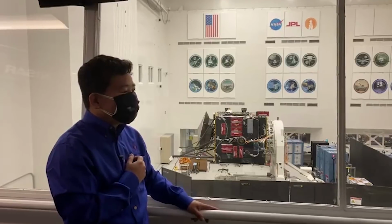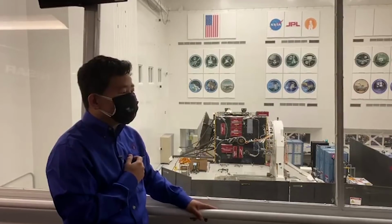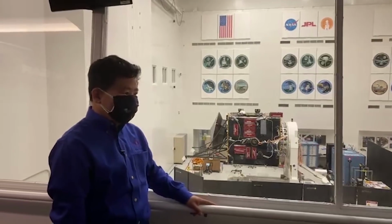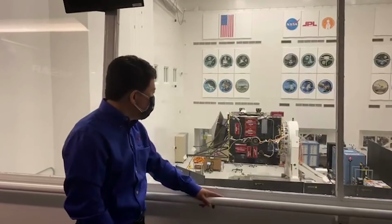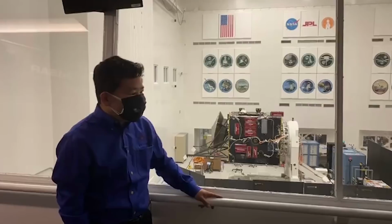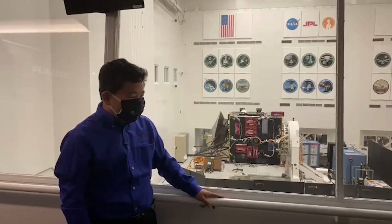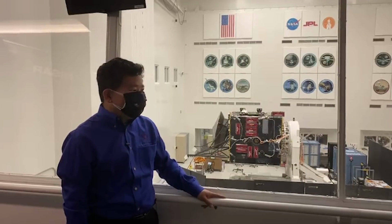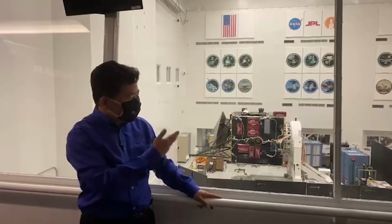All right, so you anticipated one of his follow-up questions: will it take pictures of the asteroid? Yes. It's got an imager. Yes, it will take pictures of the asteroid. It's got an imager on there made by the same company that makes some of the imagers that are on the Perseverance rover. So we're using that same camera technology to go take pictures out at this asteroid.